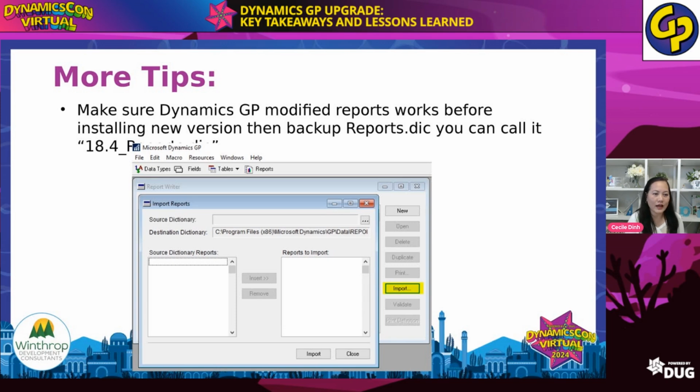Whenever I do upgrade, I do the old school. I do the Dynamics GP import, and then get the reports dictionary and import. So remember earlier I said there's a backup of Dynamics reports DIC in each version. I import it first before I move on to the next hop, so that I can say, I'm now on 18.5, and then this is the reports dictionary. I'm trying to avoid errors, so I back up.